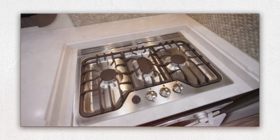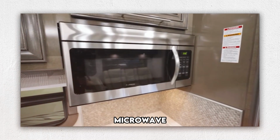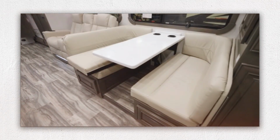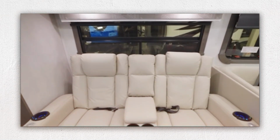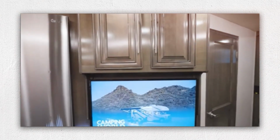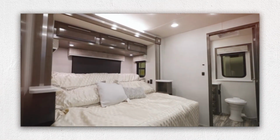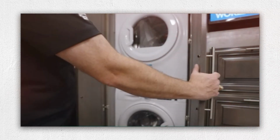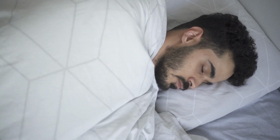The well-equipped kitchen boasts a recessed 3-burner LP cooktop, microwave, 3-door residential fridge, and LP oven, catering to all culinary needs. Adjacent to the kitchen is a dream dinette and cozy theater seating, accompanied by a TV over the kitchen sink for entertainment. The master bedroom features a king bed, wardrobes, a TV, and an option for a washer and dryer, ensuring a comfortable and restful retreat after a day of adventure.